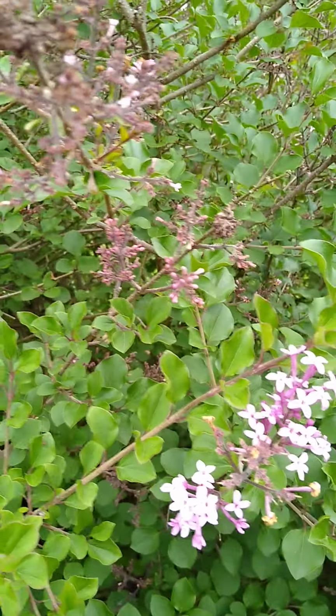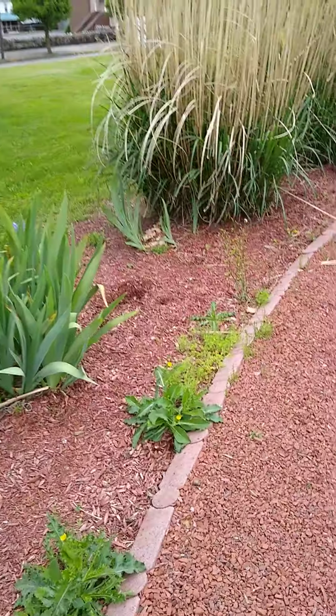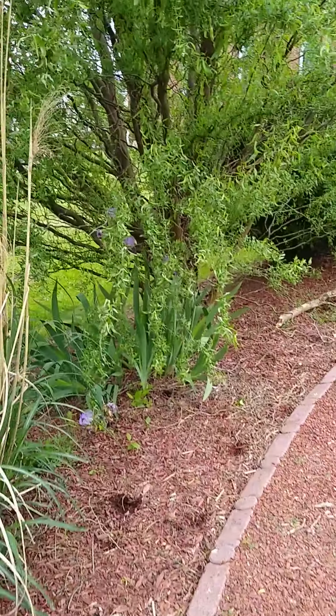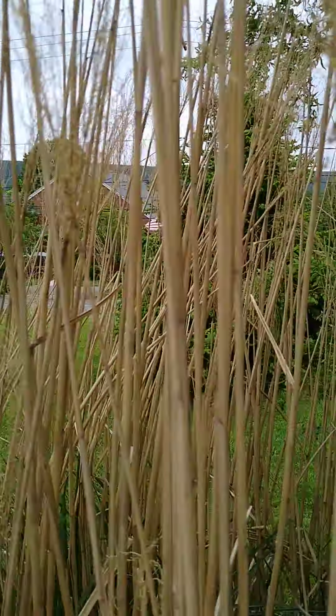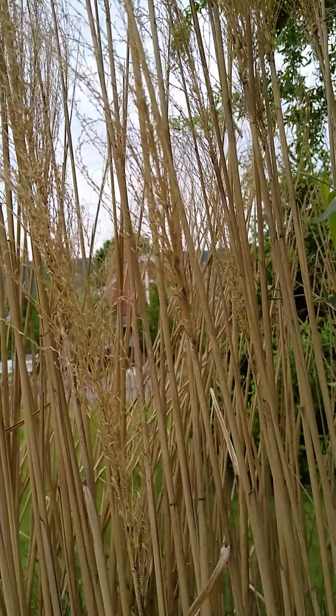Some pretty flowers, flowering bushes. I like these. I don't know what they are, but if you look through here, look through there, you can see your cross through these things. It's kind of neat looking.